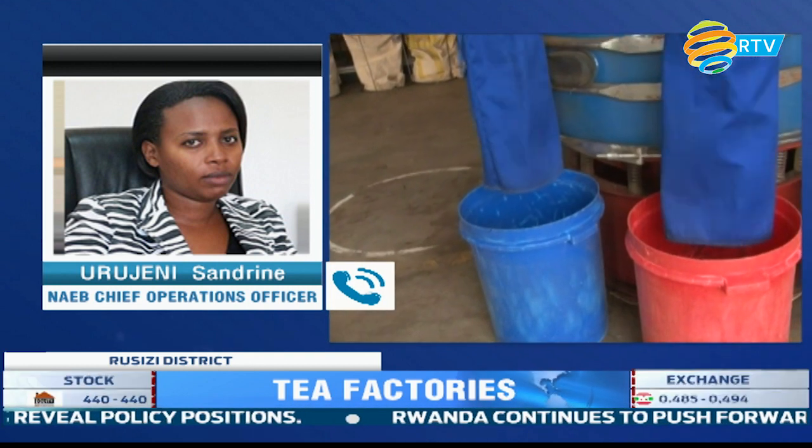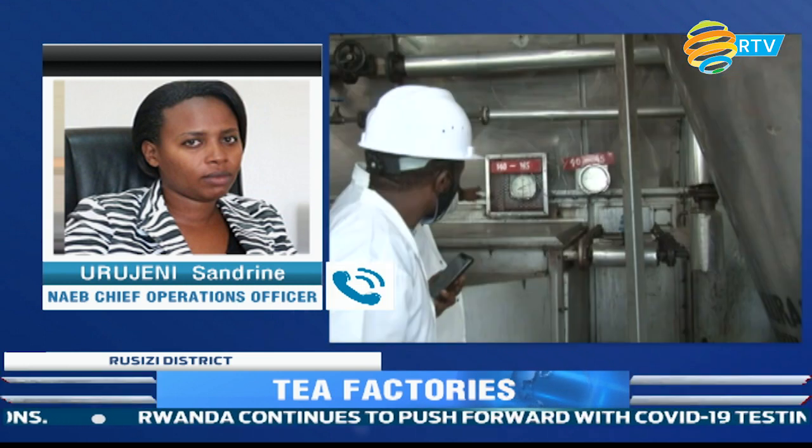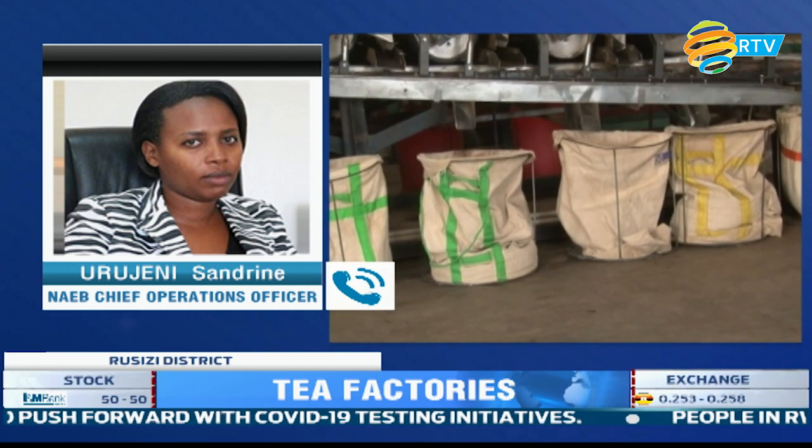Things are still hard for the tea sector, and research is ongoing, but we do not have an alternative to firewood right now. Our efforts have instead turned to reducing the amount of firewood required for the results we want from the sector. So far, that is where the research is focusing on.